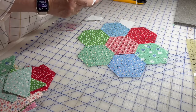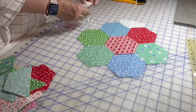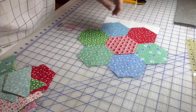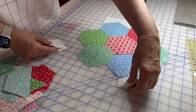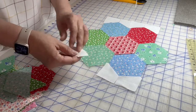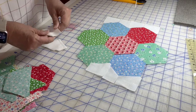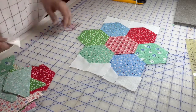So we're going to put one here, and one here, and one here, one here, and one here. Let's see, one here, and one here. Okay, so I got those.